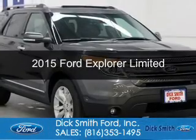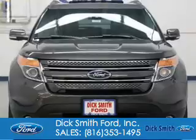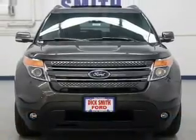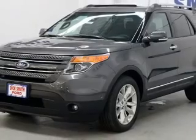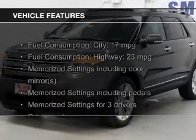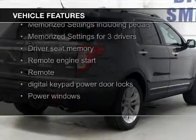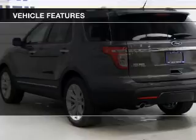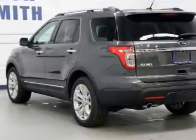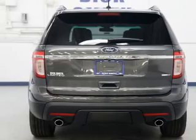This is a new 2015 Ford Explorer. It's powered by four-wheel drive, a 3.5-liter, six-cylinder engine, and a six-speed automatic transmission. The features include leather seats, heated seats, Bluetooth connectivity, Ford Sync voice activation, Sirius XM satellite radio, digital audio input, remote start, steering wheel controls, memory seats.